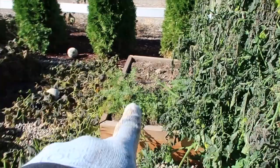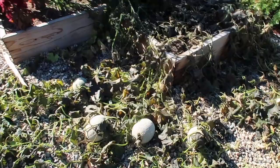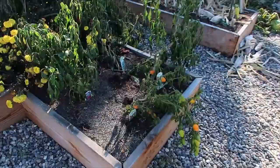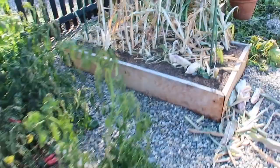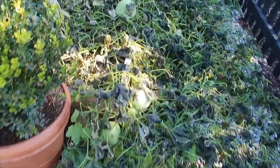There are a few carrots left that I will leave in the bed until I'm ready to use them. Cantaloupe, which I'm a little bummed about. I'm going to still pull these and see if they're good. I think they may still be good. We've got a couple pepper plants, another tomato. There's the bell peppers looking pretty bad. Another bed of corn, kind of windblown. We've got a honeydew melon over here, which again, there may be some decent melons in there. Look at the zinnias, how sad. More basil.